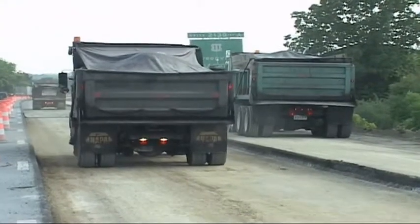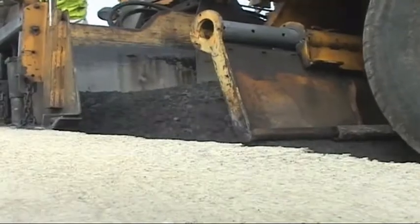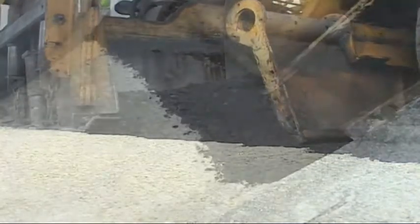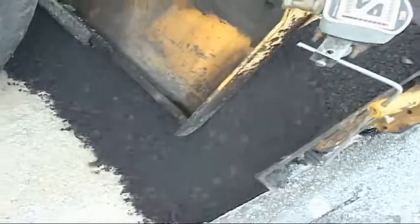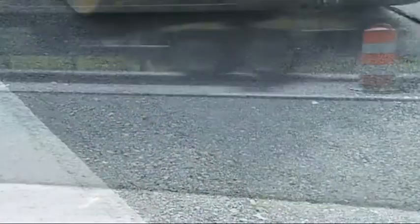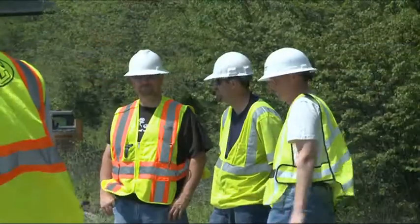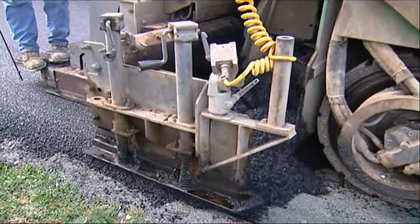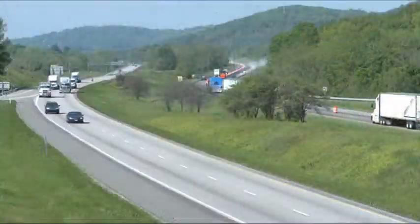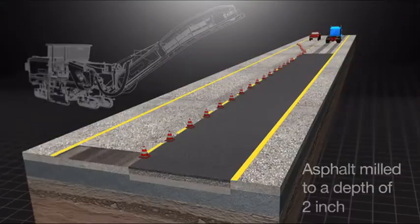Trucks transport the prepared material back to the work area, where it is applied in an 8-inch layer onto the stabilized subsoil, and then compressed with tandem rollers. Finally, a layer of asphalt 2 inches thick is then applied. After the completion of the truck lane on the right, it's now time to restore the left lane.